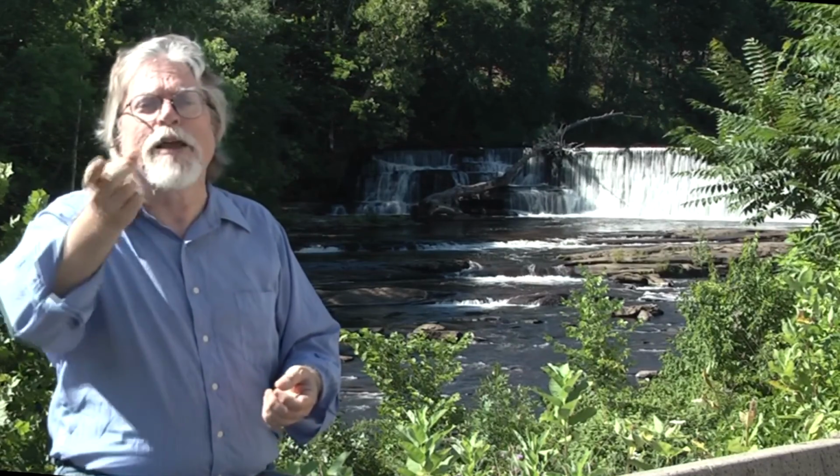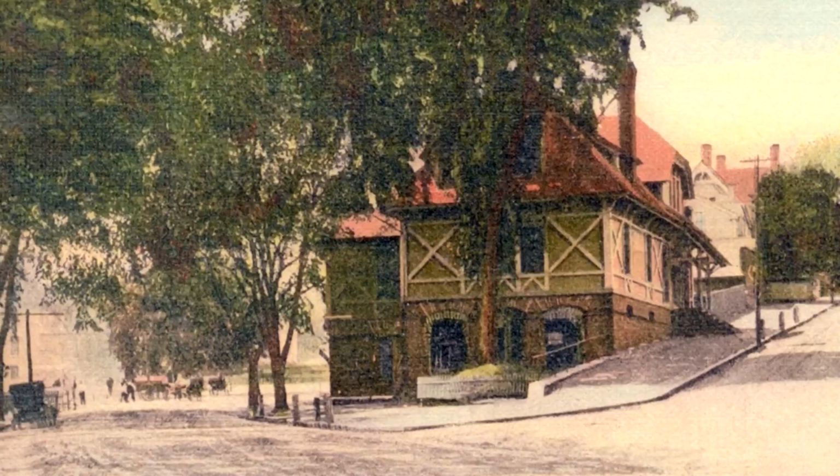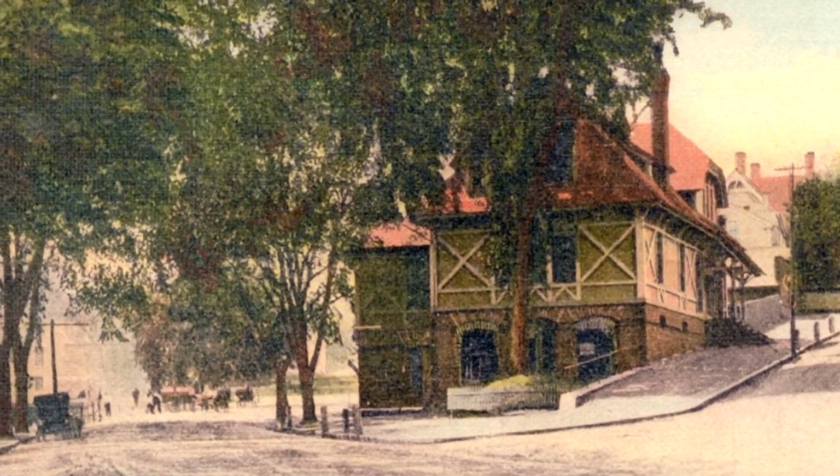So we're creating, as part of this new environment, parks. What the mill also did is they lined Main Street outside of the mill with shade trees. They planted elms. These elms were not on where the commercial stores were.